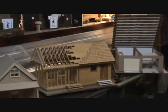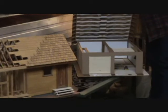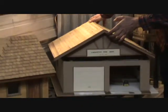Here's the Lafayette Fire Department. You can see here rafters, rooms, opening and closing garage doors. Very, very nice. I think this one's been around for quite a while. He said this was one of the earlier ones. I think it's an exact copy.